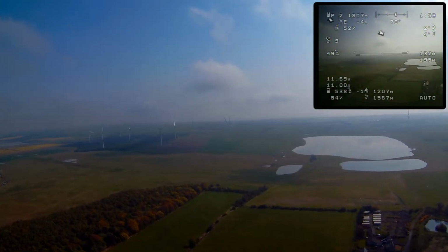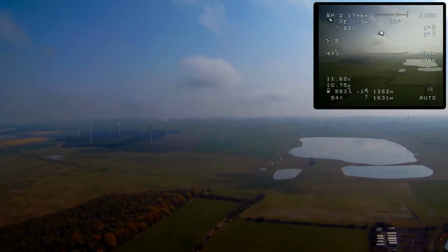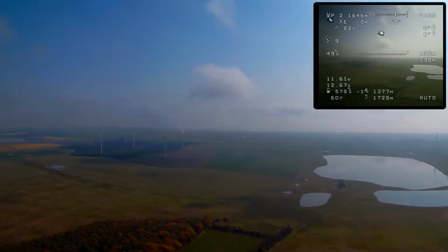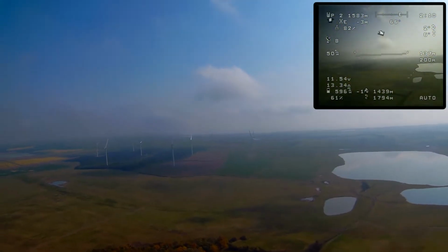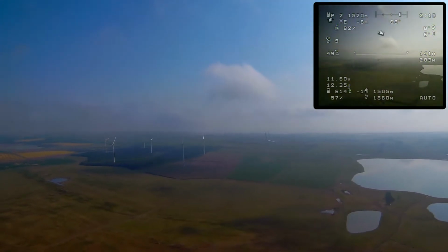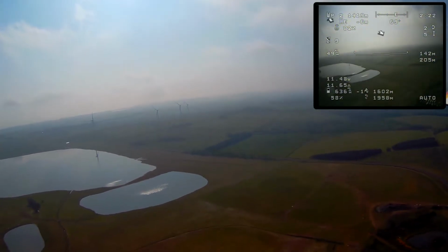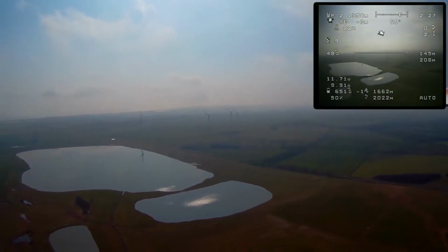I designed the mission in Mission Planner one evening, sitting here comfortably, saved the mission, and then just transferred it wirelessly into the APM 2.8 or 2.6, I can't remember which. I think it's a 2.6 in the Skywalker. Anyway, transferred the mission wirelessly into the flight controller, and this is what it's carrying out right now.